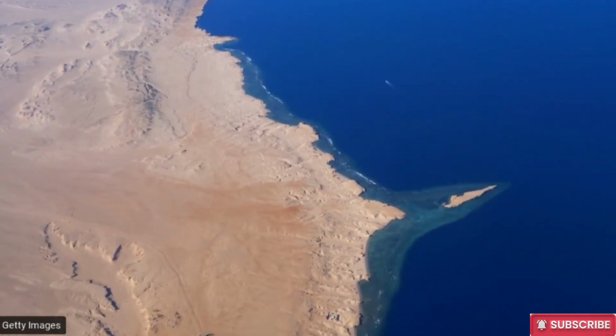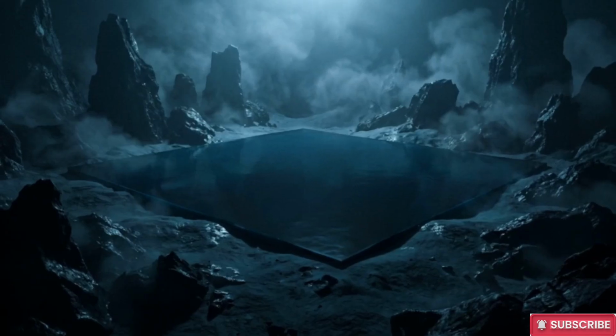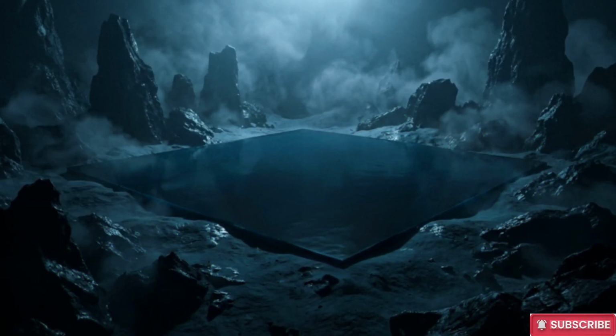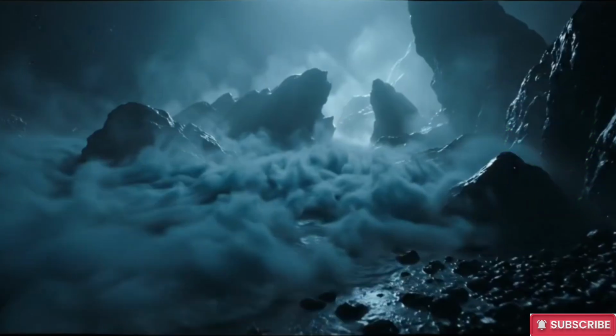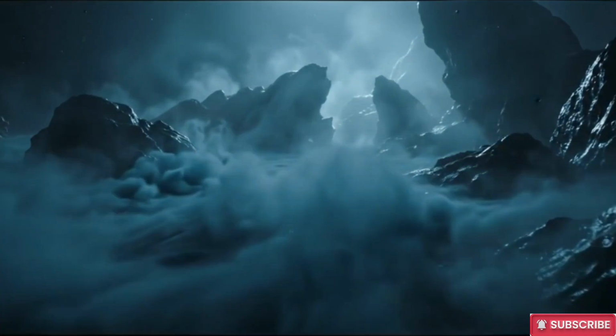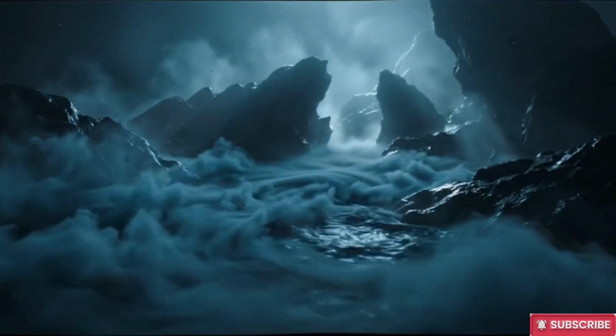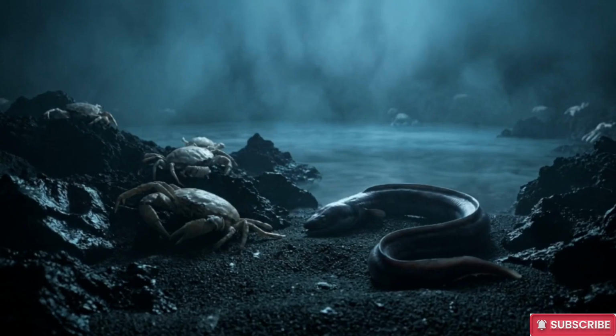1.5 kilometers beneath the surface of the Red Sea, the water stops behaving like a single body. Down here, a distinct, heavy lake sits undisturbed on the ocean floor. This submerged lake has its own shoreline and visible waves, covered by a thick fluid that hovers over the surface like a ghostly fog. But this shoreline is a mass grave.